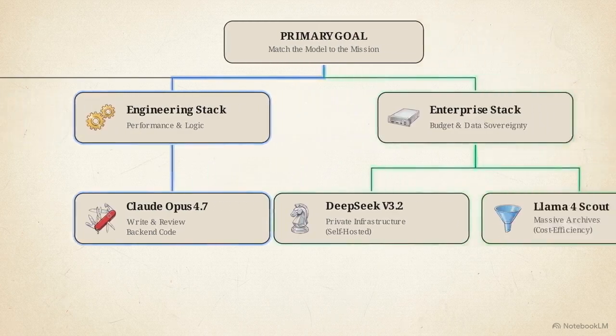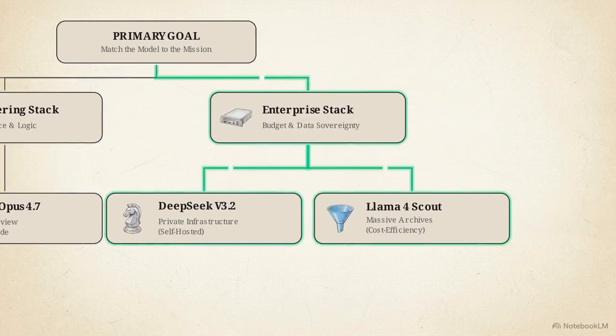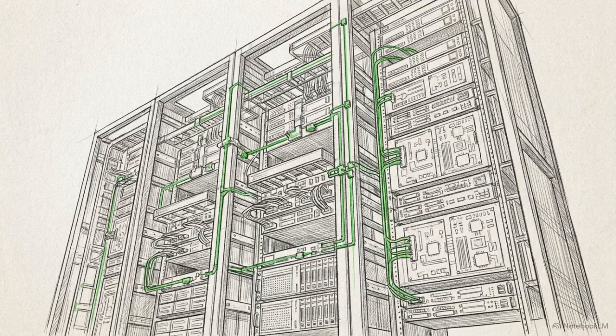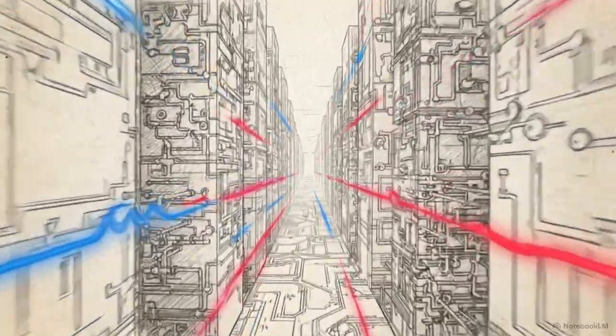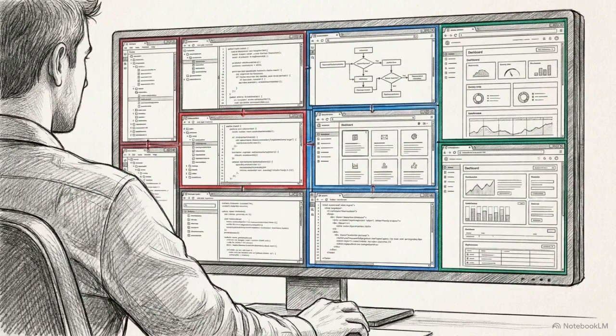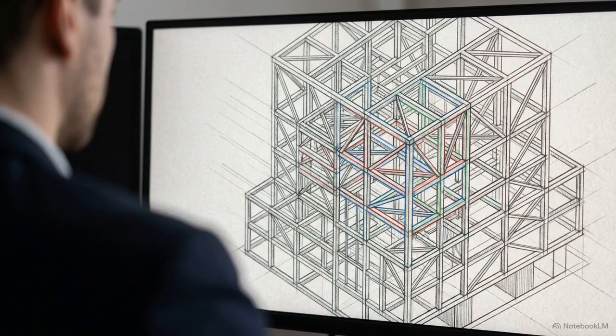And if your priority is controlling costs or securing private data, you build the enterprise stack. You deploy DeepSeek v3.2 to run high-level reasoning tasks at scale, and you back it up with Llama 4 Scout when you need to process massive internal server archives. Managing multiple tools adds a small amount of friction to your day. However, making that trade-off provides access to specialized performance that generalist tools cannot always match.